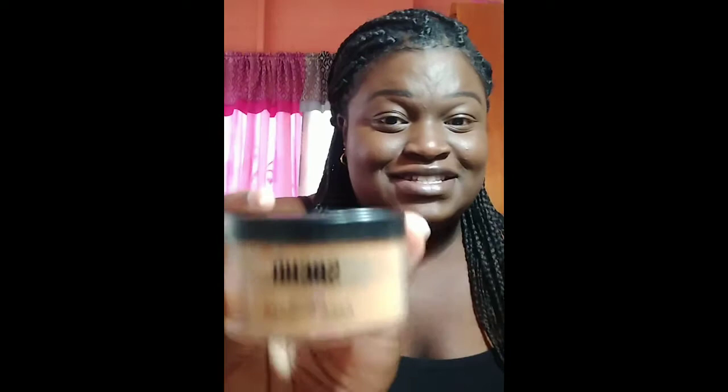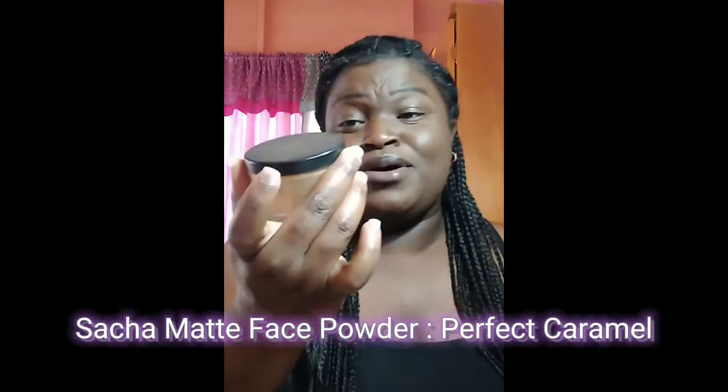Now this is holy grail. Oh my gosh, this Sasha loose powder, and it's matte. I have oily skin, and for those who say they like the dewy makeup, hooray to you, but I want it matte so it could last a while. I do moisturize my skin beforehand, so it's not to say that that is just going to dry out my skin completely.